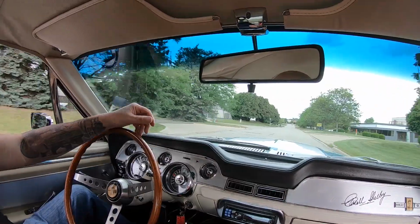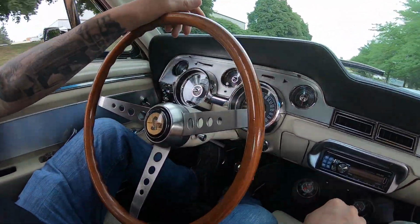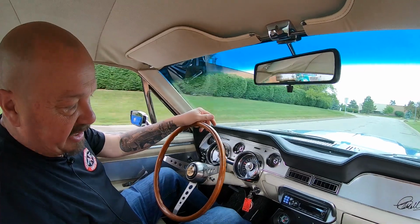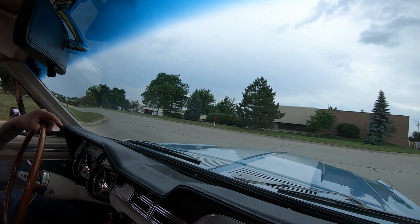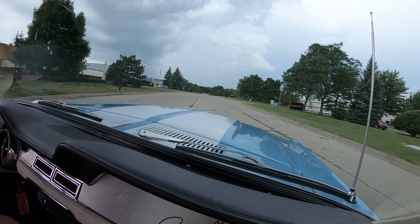You can see down here on the dash, the speedo's working, the tach is working. We got the rally pack down here in the center. Looks like it's got the amp meter down there, and it looks like oil pressure too. It does have an aftermarket radio in it. Of course, I never listen to the radio. I like to listen to the exhaust and them tires squealing.